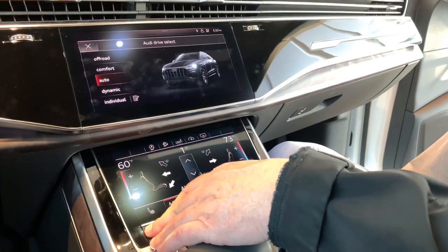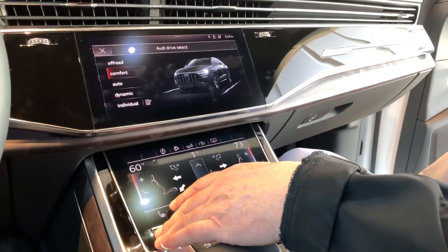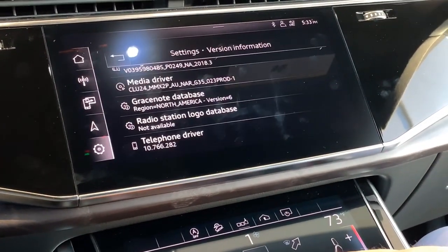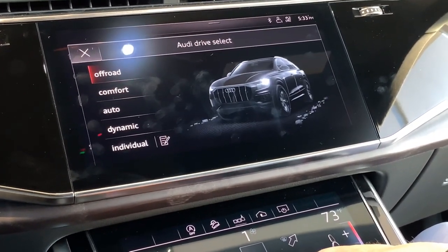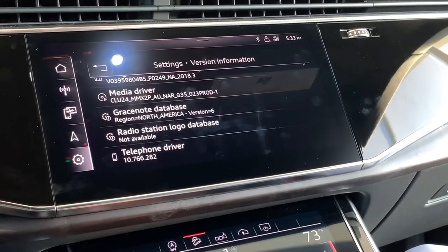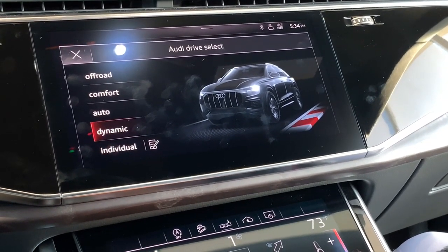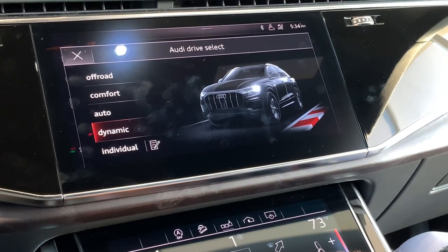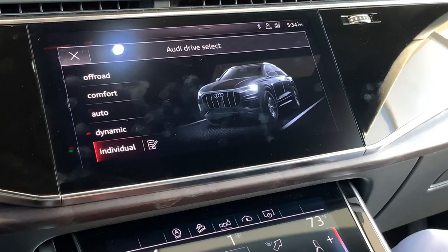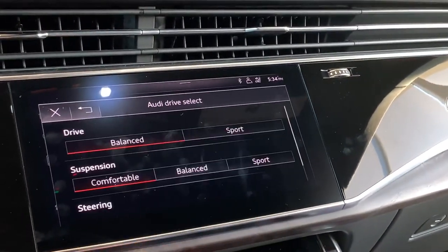Suit the situation that you are in. If you leave it in automatic, it'll start to respond to how you are driving. Comfort is designed for a softer, smoother ride. And then off-road, also for dirt roads, will soften the suspension to alleviate some of the bouncing that the car may feel. If you choose dynamic, that's going to tighten it up to give tighter steering and a firmer ride. But individual will allow you to customize the settings.